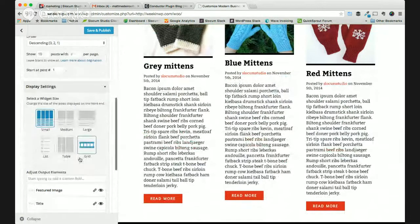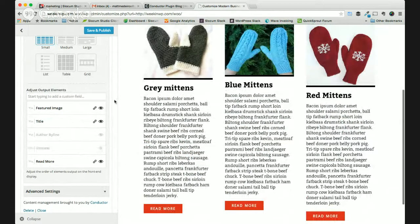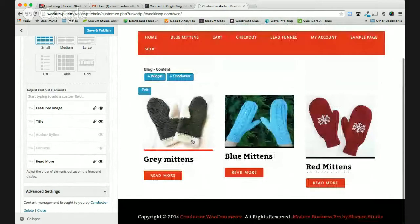We want to be able to fine-tune this and show stuff specifically to how WooCommerce wants us to build a landing page. So we're going to hide things like the byline. And for this case, let's just hide the content just to get it out of the way. But we still retain our images, our featured images, and our titles. So, and I'm going to leave the read more link here just specifically to show as an example.